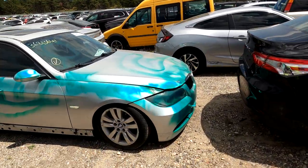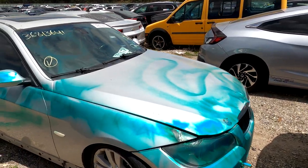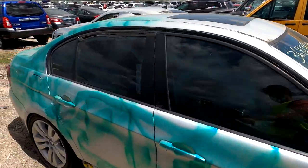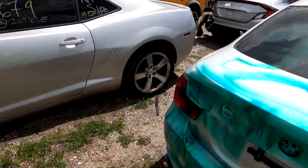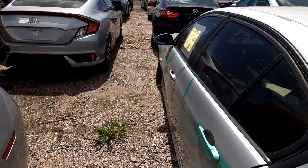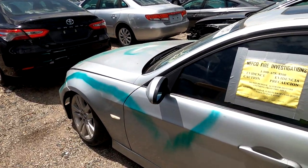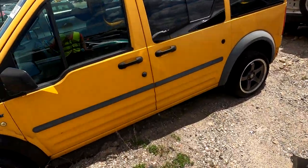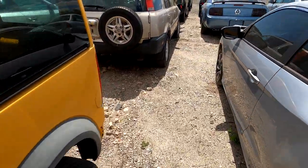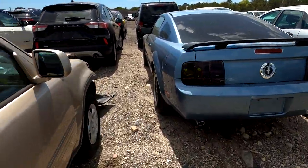Whoa, what happened here? This got crazy. Full paint job, vandalism, green Picasso. I don't know what happened here. Investigation, evidence. I don't even want to touch that. It's talking about some evidence. I'm not even going to put my fingerprints on that one. Let's keep it going. We got the Mustang.